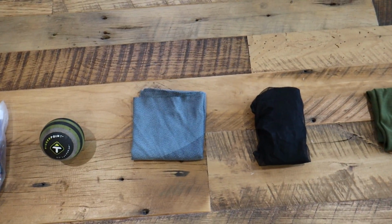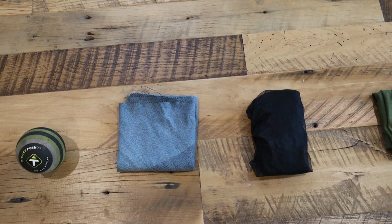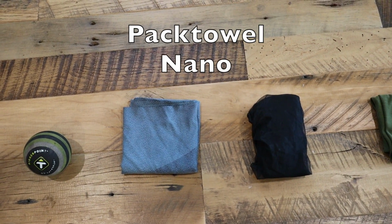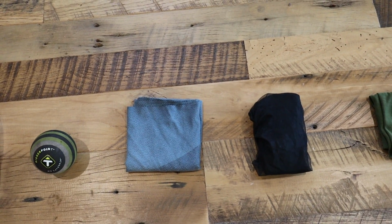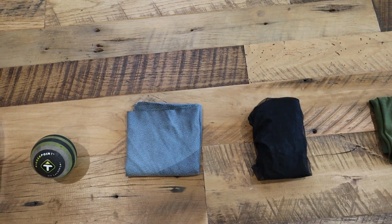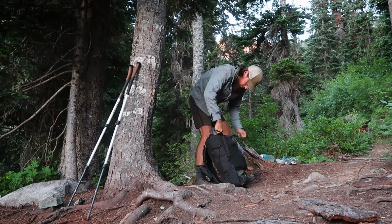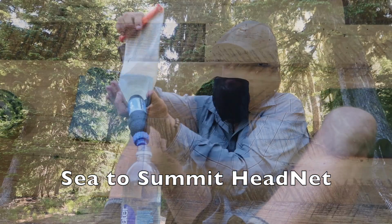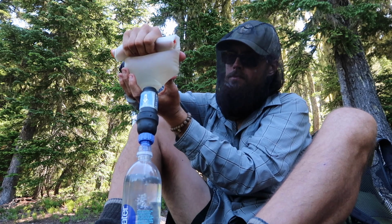All right, so next up are a couple of other new items that I added to my pack along the way. That is a pack towel, microfiber towel thing. Picked that up right before the Sierra so I could clean out my pot at night. I could dry my feet off if they were wet. Just kind of a multi-purpose towel. Next to that is a Sea to Summit bug net. That thing was a must-have in Southern Oregon and most of Washington.